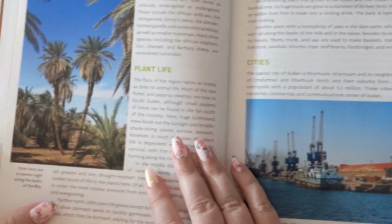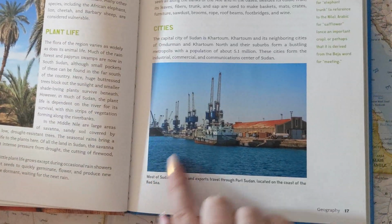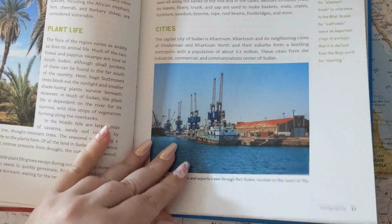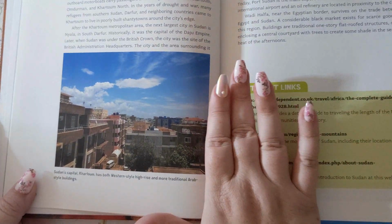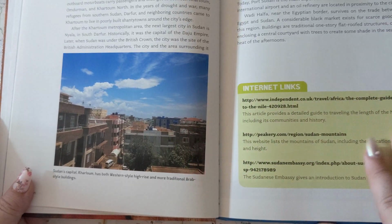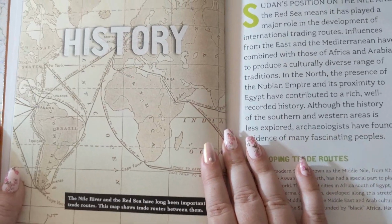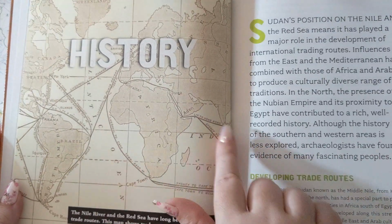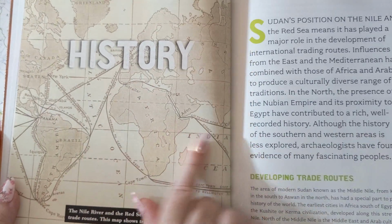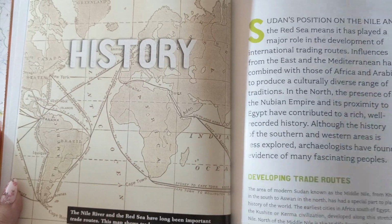Got some palm trees here growing along the Nile, it says. And this is Port Sudan on the Red Sea. And another picture of Khartoum. I know there's a lot happening in Khartoum right now. Hopefully all is safe and well at the moment. And hopefully unrest will end peacefully. There's a big old map here. It's showing the different trade routes around the Atlantic into the Indian and Pacific, emphasizing the Suez Canal and the Red Sea there.